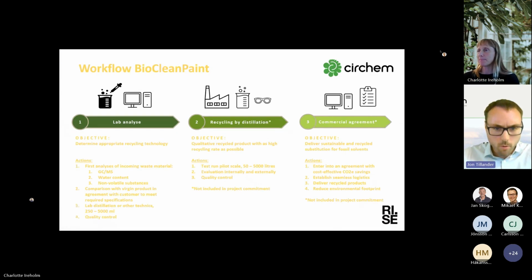So here's the workflow that we have been doing here in the BioCleanPaint project and normally do in all our projects. First we get some samples from a customer or a partner, and then we do the lab testing of that solvent. Normally we get some information about what it will contain, and in this project we knew that it's thinner that has been in the paint systems.